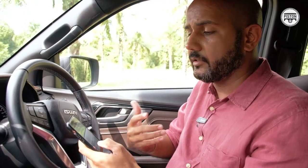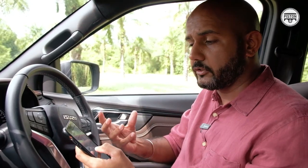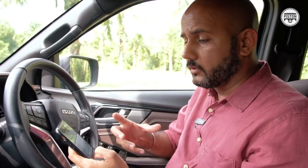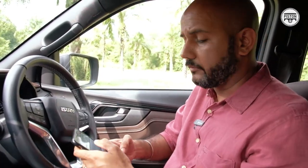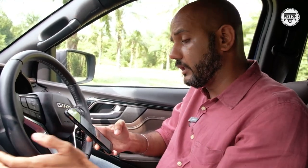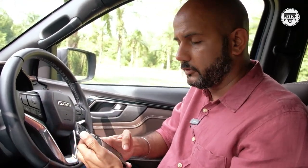And of course, you get active safety like ABS, electronic brake force distribution, brake assist, stability control, traction control, hill start assist. And then, of course, you get passive safety. Passive safety is things like what I mentioned earlier, 7 airbags, side door impact, as well as a collapsible steering column, whiplash protection.